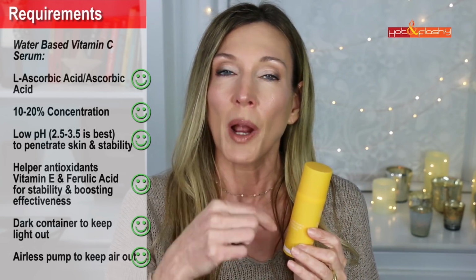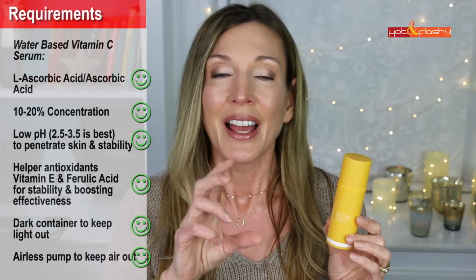It used to be in a dropper bottle. It was a dark blue dropper bottle. That one, I would split it into 2 smaller bottles to have it last a lot longer. I'm hoping this one in the pump will last longer on its own.